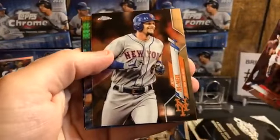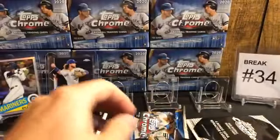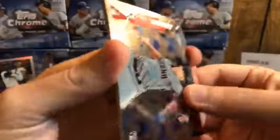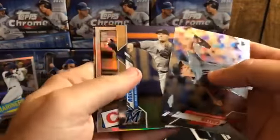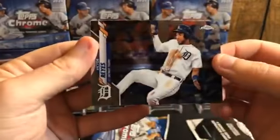Logan Allen, Cleveland. Jeff McNeil going to the Mets. We got a prism of Chris Archer going to the Pittsburgh Pirates. And our final card is Dansby Swanson going to the Braves. Zach Gallen, D-backs. Miguel Rojas going to the Marlins. Chris Bryant, 35th anniversary, going to the Cubbies. And Victor Reyes, Detroit Tigers.